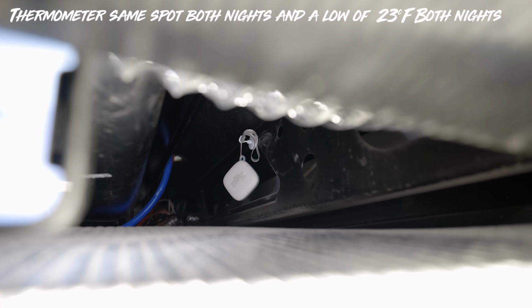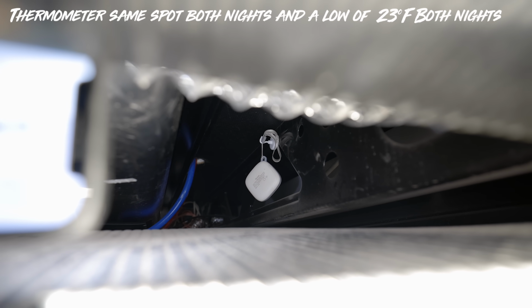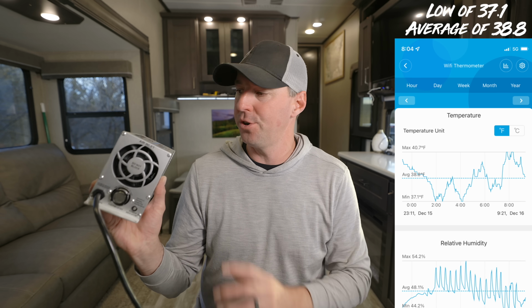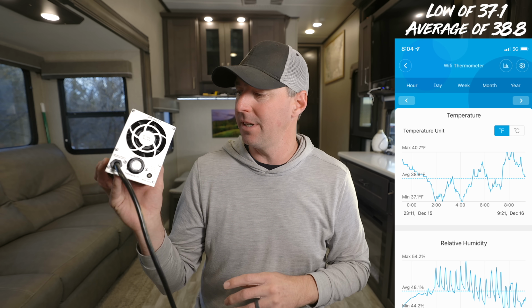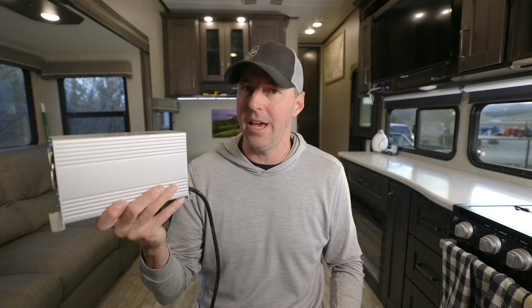I put a sensor farther away from it, and you can see that this kept that underbelly underneath the RV at a much more manageable temperature to where I wasn't worried about those pipes freezing. So this was extremely impressive to be able to see it heat a large cavity as large as that was with zero insulation. So it passed the test, getting down to 23 degrees outside and making that entire underbelly warmer.